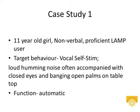So we're going to talk through now some case studies on intervention on self-stim here at Woodbury, so you can get some idea of some of the interventions we've put in place and how successful they've been. This first case study is on an 11-year-old girl. She is non-verbal, but she's a very proficient LAMP user. LAMP is language acquisition and motor planning, and it's a form of AAC that she uses, and she can use this to create 3-4 word sentences, to make requests, to comment, to answer questions, and so on.